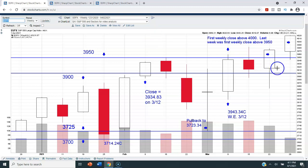The first thing I want to point out here is, man, what a week we had. We were up 1.14%, and we closed at another new all-time closing high on the S&P 500, at 4,019.87. This was the very first week in the history of the S&P 500 with a close above 4,000, and it was just last week that we had our first weekly close above 3,950.